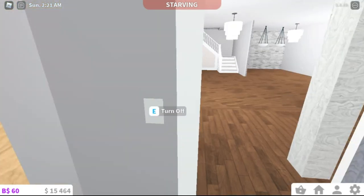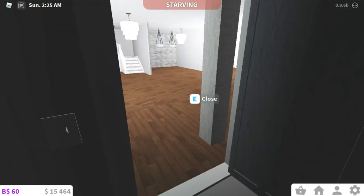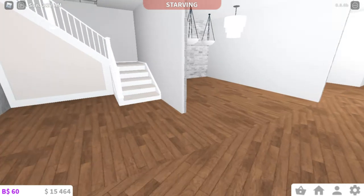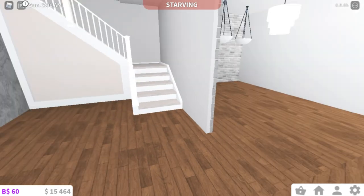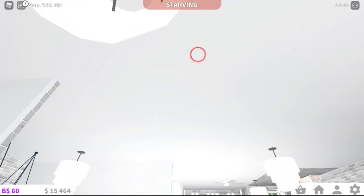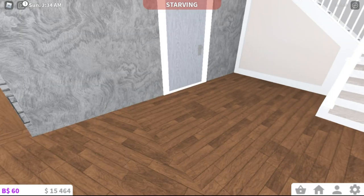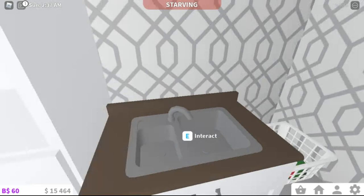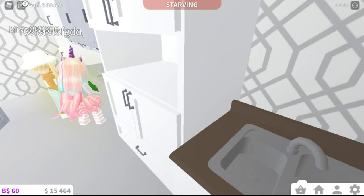Okay, there we go. So now as you walk this way, I've got a few little hanging planters over there. A few of them. And then in here, I have the laundry room. I have a nice sink here just in case.